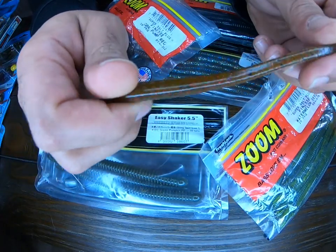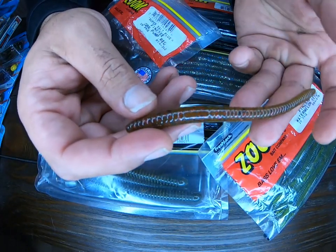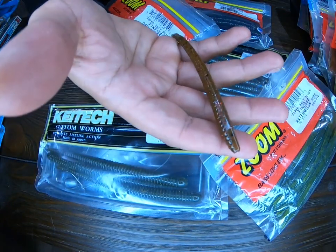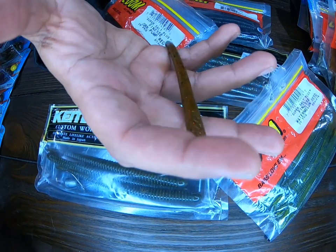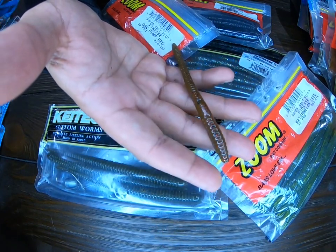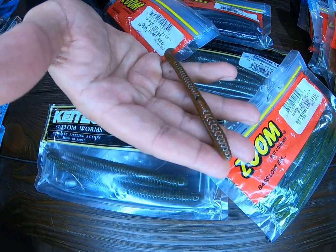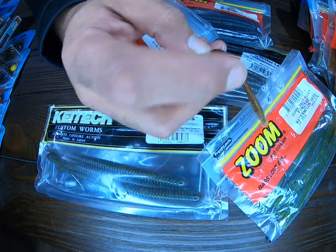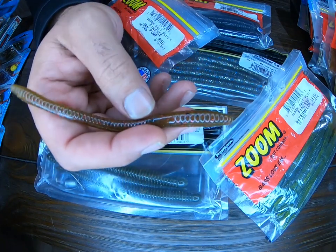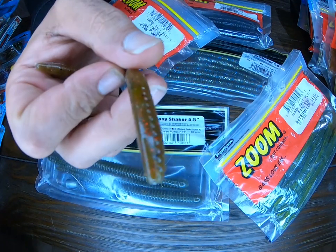I really like these worms. Off of this one color pattern alone, I'd say I caught 100. This pattern was good for getting numbers. This whole technique actually is perfect for getting numbers, especially in a tournament situation. You go ahead and get your bag out of the way with something like this, especially in the heat of the summer where bass are a little bit more finicky. This is great.